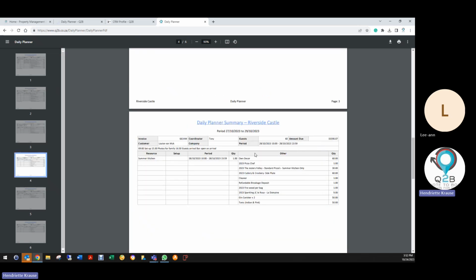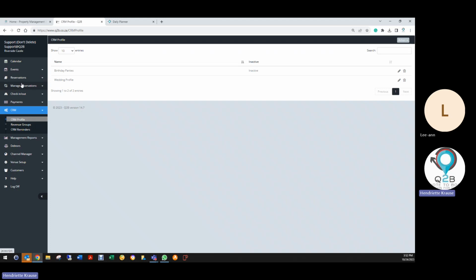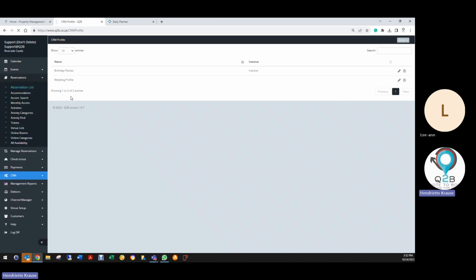Here's another one. Louis van Wyk. He still owes you that money. Summer Kitchen. Let's go and check this booking. See how easy it is to check up on the weekend, what's going on. Is there money outstanding? Yes. Because surely you don't want to feed them and host them if they haven't even paid you R5. Nope.